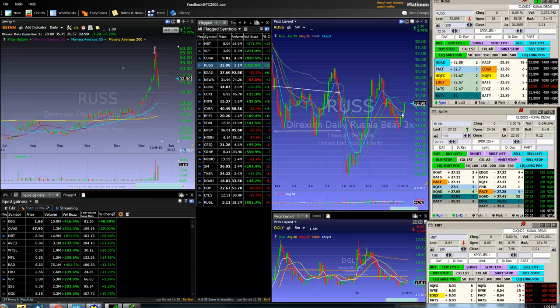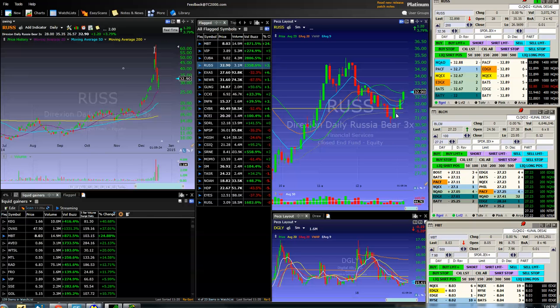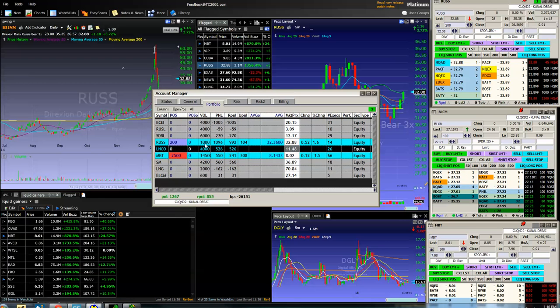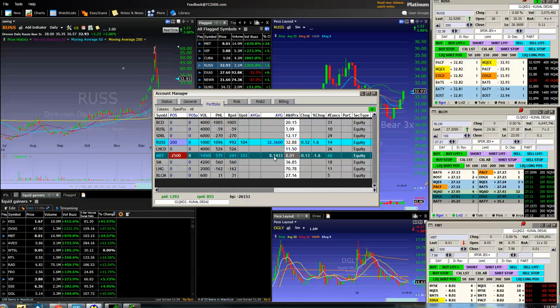Now the stock has cratered $4, and see where it holds the VWAP and you start to break back over, you can essentially get back into this thing, and then use those lows as a measure. So right now we just got 200 shares. I got 200 shares of this at 32.36. We'll add more as we get to it, and I still have 2,500 shares left of MBT.